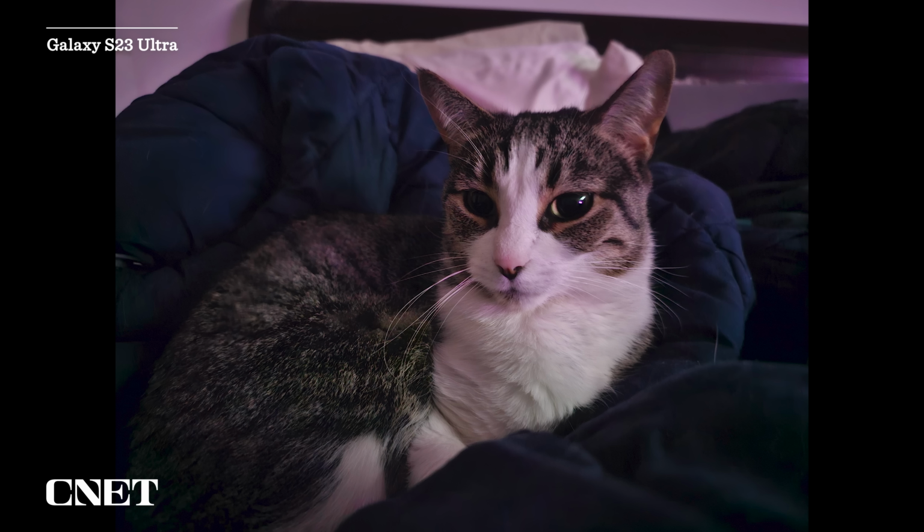But there's one area where Samsung really excels in the camera, in my opinion, and that's low light photography. Samsung does a really great job here of capturing detail and brightness, and this photo of my cat Buddy, which I somehow managed to get him to stay still for, is a really good example of that.